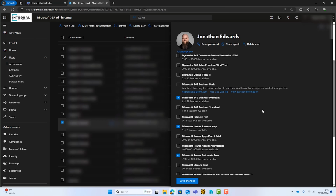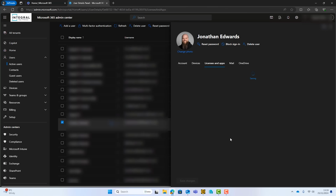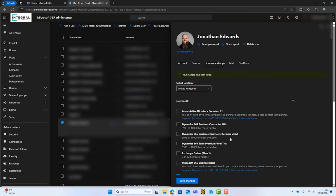If I scroll down, you can see that a license, 2 vCPUs, 8 gig of RAM with Windows Hybrid benefit has been added to my tenancy. So all I do is simply save that, and that Cloud PC will be added to my profile. So how do I go on and access that Cloud PC? Okay, I'm now the proud owner of a Windows 365 PC.